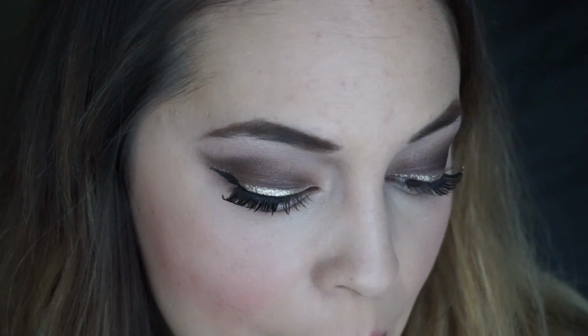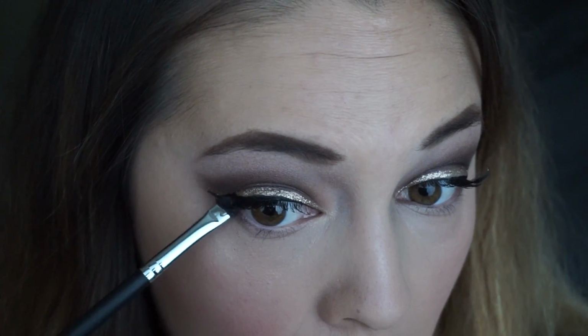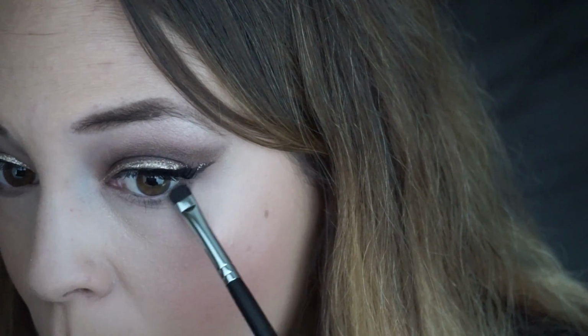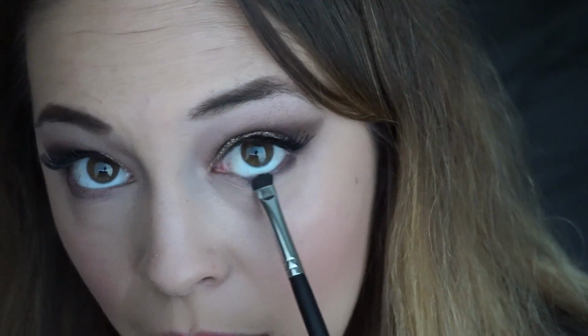I'm going to go in with that Midnight Kiss color from Morphe, this single shade Midnight Kiss, mostly because the title is Midnight Kiss. So we've got to really use this shadow. And I'm going to create a kind of dramatic under eye right here. Just going to smudge this out, using my winged liner right here as a guideline to where I want to drag it down from, if that makes sense.